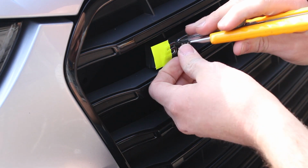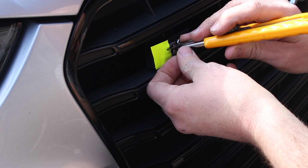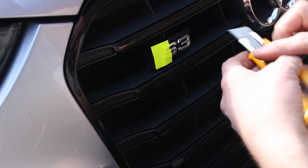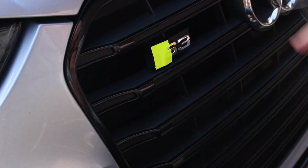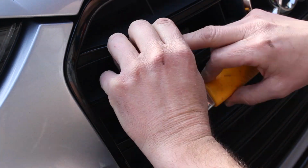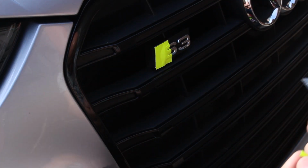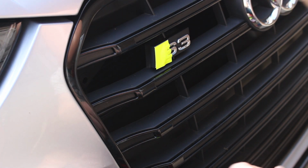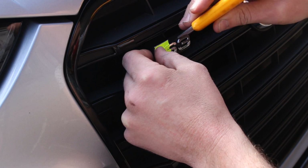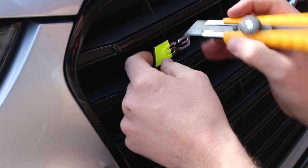I should have got a smaller X-Acto knife, because the blade isn't thin enough. Auto Bloke, if you're watching this, I apologise, I'm butchering your trade. I should have put the camera further back so you couldn't see the mess that I'm making.